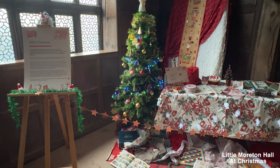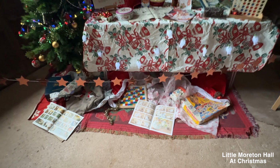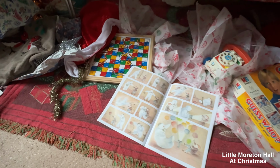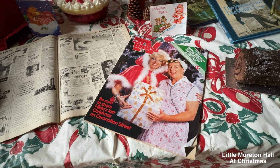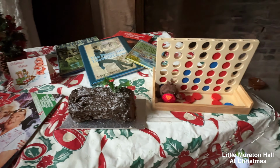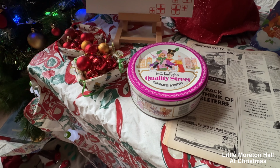So this is a 1980s Christmas. All the board games. Cluedo. Snakes and Ladders. Oh my goodness, look at the TV times. Connect 4, is it, that one? I remember the old boxes of Quality Street.